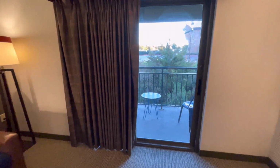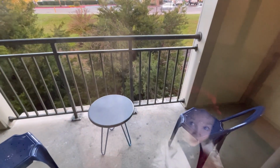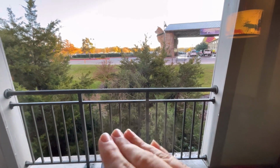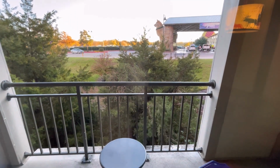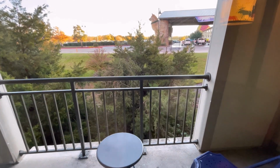And out here we have a view of the front entrance. A couple seats outside. So lovely. And there is a little ravine just outside, so you can't just walk out of your balcony. But for a first floor room, that actually feels a little more safe. I do think there's actually floors below us. We're on street level, but there is a first floor underneath us. I guess it's split level.